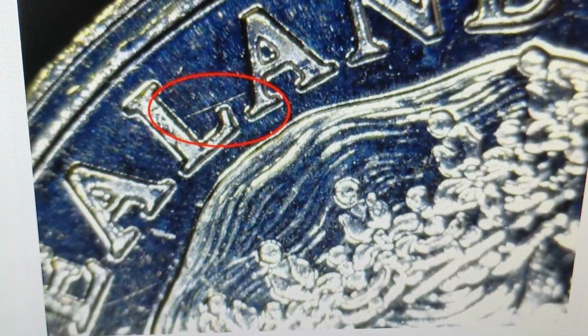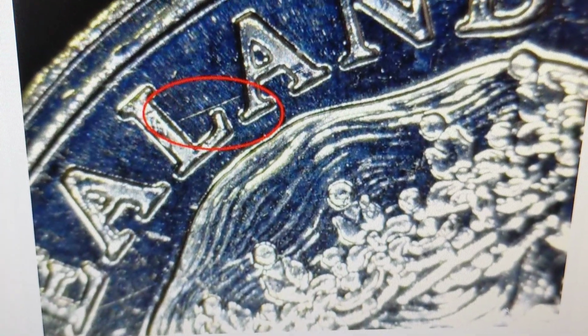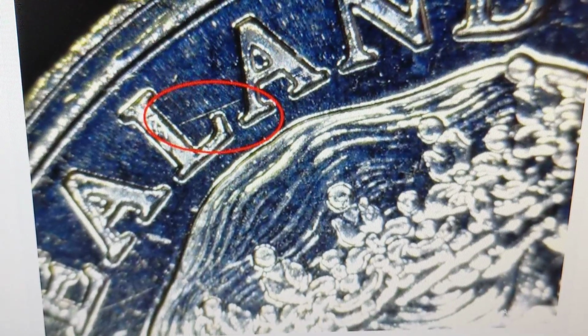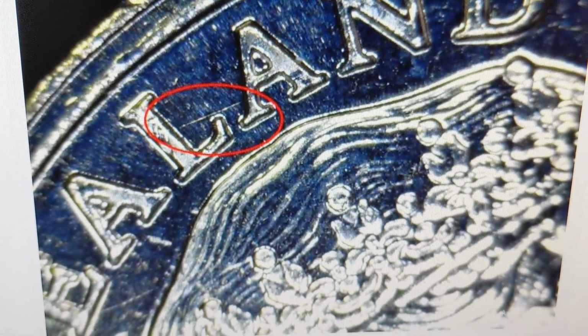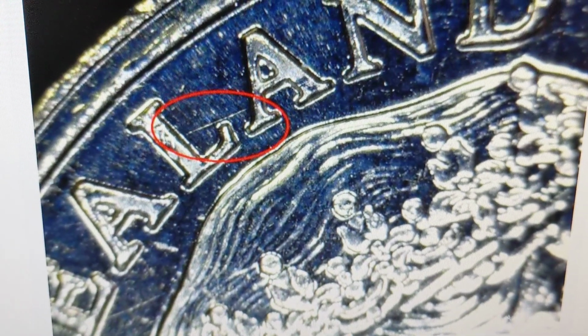So basically I want to go back to the coin, and hopefully we can just have a look at that with my magnifying glass, and I'll point out a few of those markings.